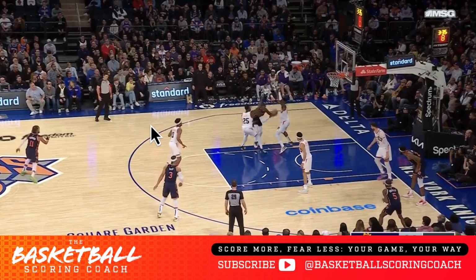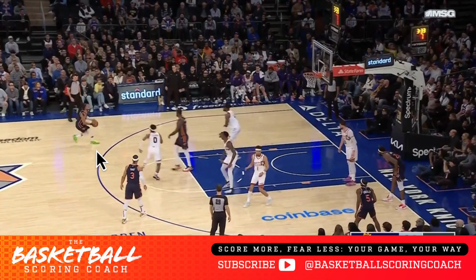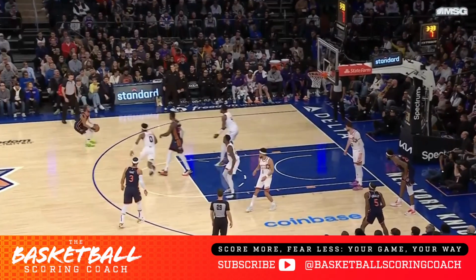Now we got to, again, I talked about this before. We have to find space. If he catches the ball way out here, yeah, he can shoot it, but that's not a high percentage shot, right? So now this is why we got to get close to the 3-point line and find space. So he's going to find space. We got a hard closeout, okay? A hard closeout. And again, he's known to shoot the 3 ball. Jalen Brunson is known to shoot the 3 ball pretty well. So you got to respect it. So we got a hard closeout.